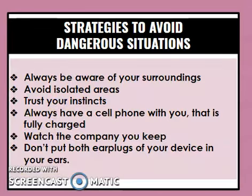Here are some strategies to avoid dangerous situations. Always be aware of your surroundings. Avoid isolated areas. Trust your instincts. Always have a cell phone with you that is fully charged. Watch the company you keep. And don't put both earbuds from your device in your ears.